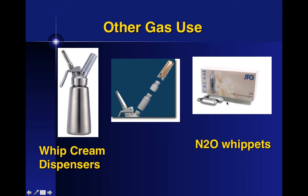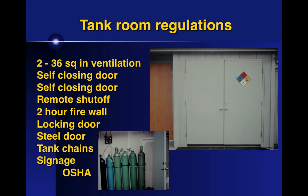With this, you start out with a canister of heavy whipping cream, and it's pressurized with the nitrous oxide, and then you can pull the handle and you've got your home built whipping cream. It's very convenient for insulin dependent diabetics because you can use artificial sweeteners. So there's a purpose for it. Typically, to buy the whippets, you have to have identification in the store. They don't leave them out on the shelf anymore.